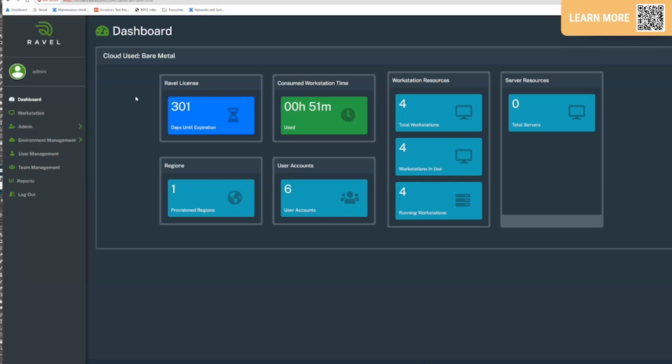So what you see here in every case with RAVEL is the first thing that an administrator would see. This is an administrator license. You would see the dashboard. This is your single pane of glass, and this is what you would see within a POC or trial when you do that with us. It gives very quick information about your license, how much consumed workstation time, your workstation resources, how many total workstations there are, how many workstations are in use, how many are running, and also servers, user accounts and provision regions.